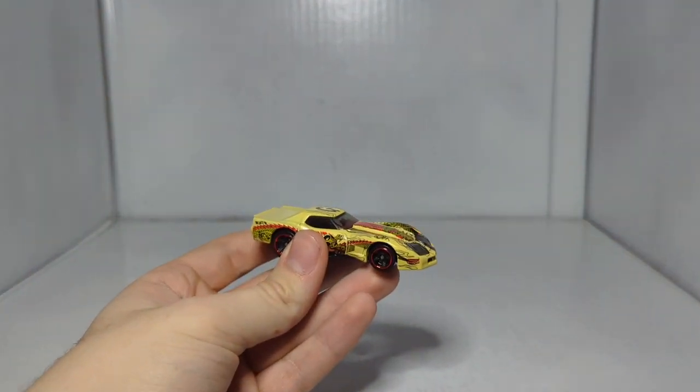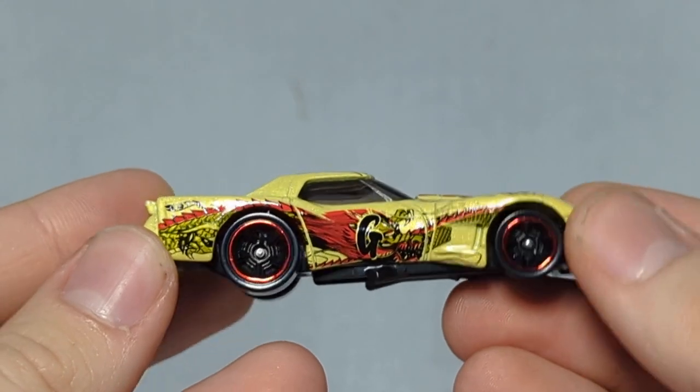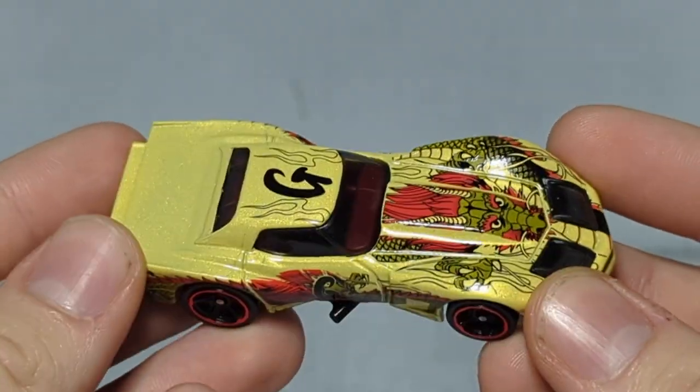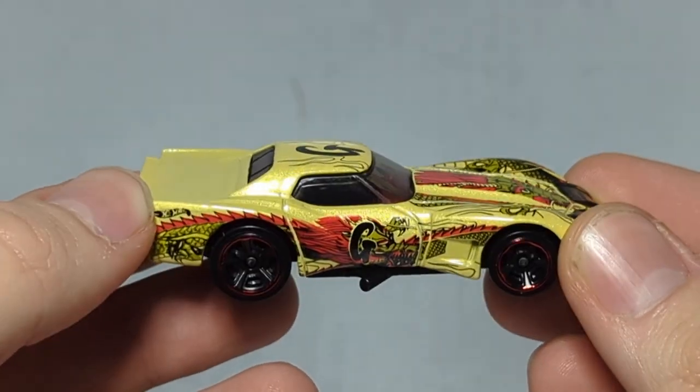Let's throw that over there. Alrighty, so here we go. We have almost like a tapioca-ish. It's a lot brighter on my end, I'm not gonna lie. You guys are kind of seeing almost like a golden color. This is more of like a tapioca yellow kind of thing on my end.